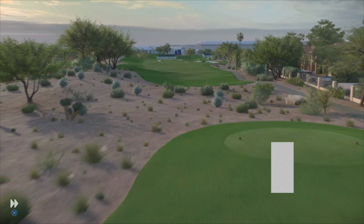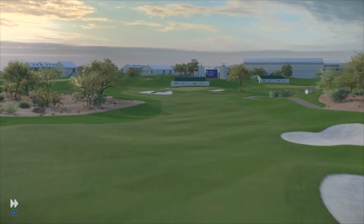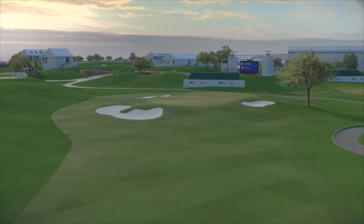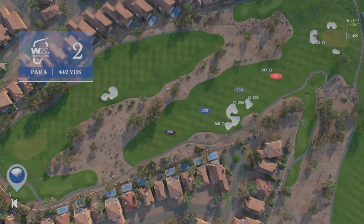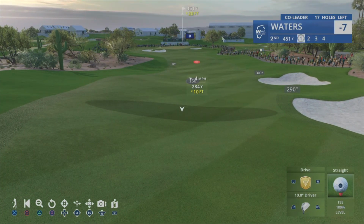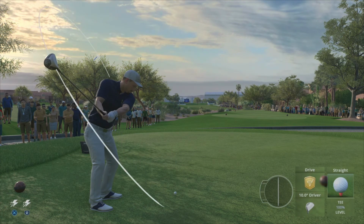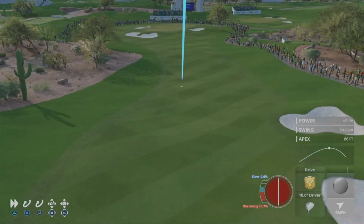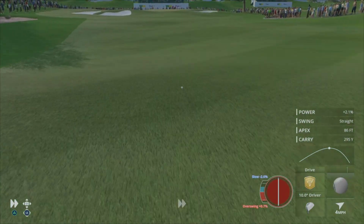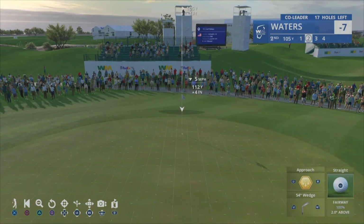The second hole at 442 yards of par 4 is tempting. If you're one of the longer hitters, you might want to challenge those 2 fairway bunkers on the right. If you carry those, you'll have another chance to make a 3. And this round starting off strong after the birdie at the first. This in the fairway at number 2. Chance to set himself up for a good scoring opportunity with his second shot here.